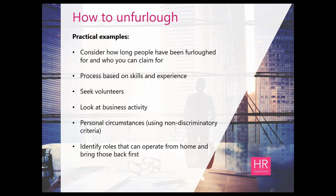Look at the business activity. So you could consider basing it on the business needs and looking at the work activity you have in the pipeline and your business plans. And look at the personal circumstances. So you could consider personal circumstances, bearing in mind not to use discriminatory criteria. But for example, if you have an employee who is shielding, so they have a serious underlying medical condition, you could decide to continue to furlough that employee to protect them and their health and safety at work. You could identify roles that can operate from home and bring those back first. So for those whose roles allow for working from home, you could prioritise this group, and then this could be considered as one way to maintain social distancing that the government is advising.